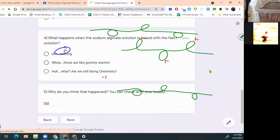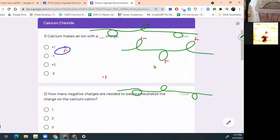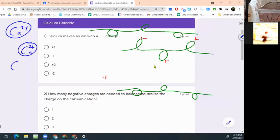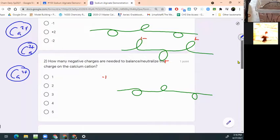All right, so let's try calcium. Calcium makes an ion with what charge? Anybody, everybody? A +2 charge. Calcium is in group 2. It has 2 valence electrons. It's a metal. In order to be stable, it's going to lose 2 valence electrons and become a calcium 2+ ion. All right. How many negative charges are needed to balance the charge on the calcium cation?